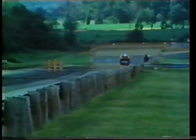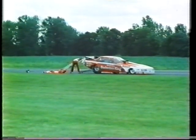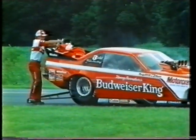The standard street version of the Ford Mustang GT can cover the quarter mile in 15 to 16 seconds at a speed of over 90 miles an hour. But Kenny's Budweiser King can cover the same distance in under 6 seconds at a speed of over 260 miles an hour. Obviously, even the quickness of the Mustang GT is not able to match the extraordinary power and speed of Kenny's Ford Tempo funny car.